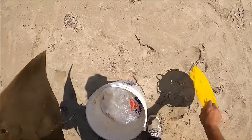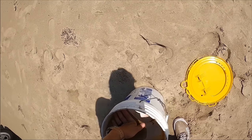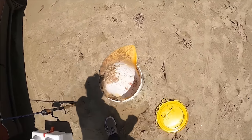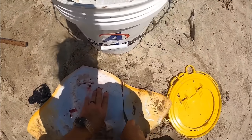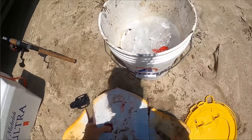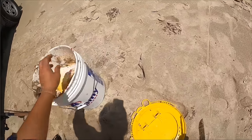In there, so I want to try to preserve as much of this ray as possible. He's very strong. I'll cut a wing off. Maybe see if we can store him in pieces. Get this big bit in there, and then these in there. Get him out of the sun on top of a bit of ice.